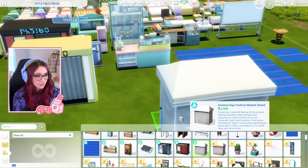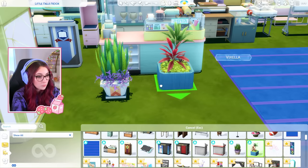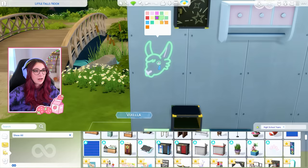Okay, we've got some market stands. Oh, some plants. Oh, it's a snake plant. I have one of those. We've got this guy. Neon signs. Hello. Oh my God. Stop. I love them all. The rainbow is so cute.